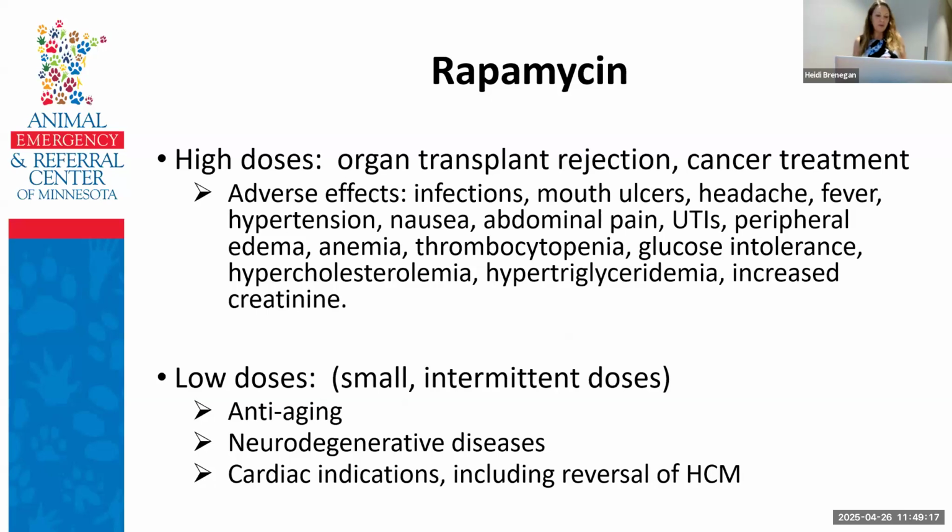So there's two kind of sub-pathways with mTOR. There's mTORC1, mTORC2. They found out that the mTORC1 pathway is very sensitive to rapamycin and is easily inhibited by this drug. The mTORC2 pathway is less sensitive. So you actually have to give pretty high doses of rapamycin to inhibit the mTORC2 pathway. And those are the doses associated with immunosuppression.